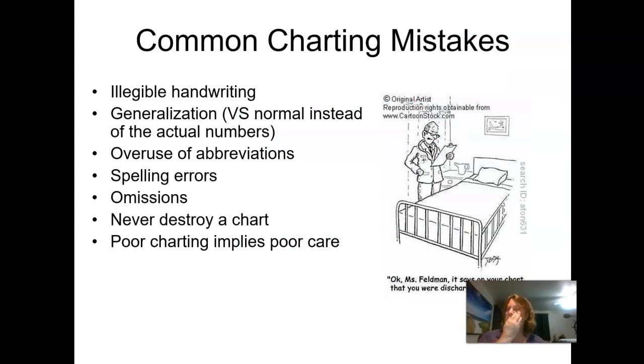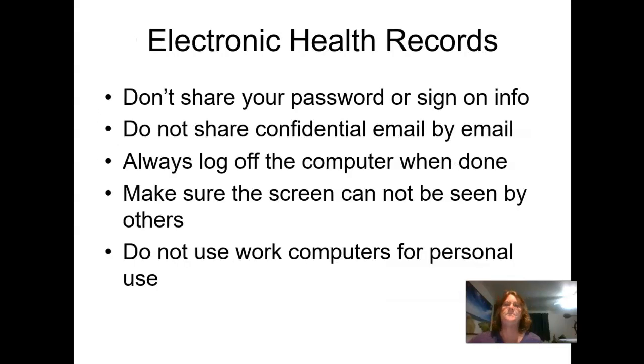Some common charting mistakes: illegible handwriting, using generalizations, such as vital signs normal instead of the actual numbers, overuse of abbreviations or improper abbreviations, spelling errors, omissions. Never destroy a chart. You're not allowed to. It's a legal document. And poor charting implies poor care. You may be the best nurse in the world, but if you give really sloppy, poor writing, they're going to think you might give sloppy, poor care.